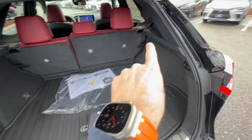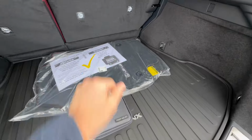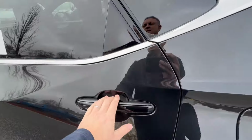Now, there is normally a cover that comes across here. I did fold it up and put it under here. There's a ton of storage in here as well. And actually, there's even more storage further back beyond that. So very handy, very nice. Now, I'm going to get in this vehicle.